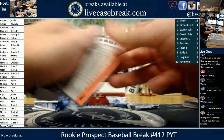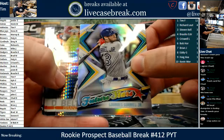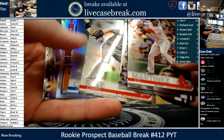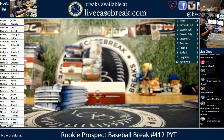Anybody just joining, guys, this is 412, obviously. It'll be over soon. We'll be running right into either 413 or the random break. Max Muncy, Refractor. Lourdes Gurriel, Future Stars. Belt is a Prism. Wrong stack. And the rest are basic rookies or vets. Rough autos. Very rough autos. I agree. Purple Chrome. Looks like an insert, though. Torres on the throwback, Kyle Tucker freshman flash. Not a purple. McGuire rookie.